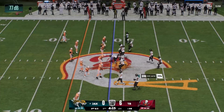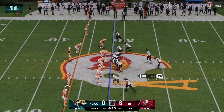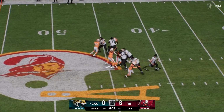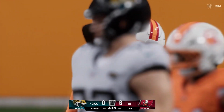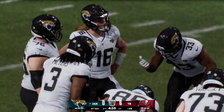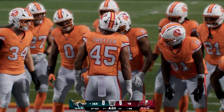Play number 7 now coming up on the drive. 3rd and 5. Now Lawrence. And he'll be hit as he releases it, and that'll fall incomplete. It certainly didn't appear that that's where he wanted to go with the ball initially, so he tried to get something out of it by dumping it off to his running back unsuccessfully.